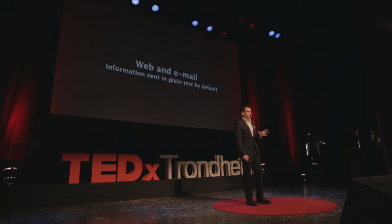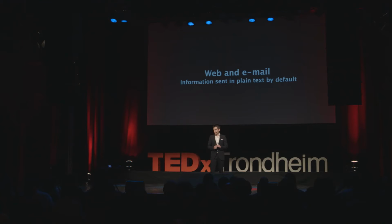Web and email are two popular services which use unencrypted protocols. This means that when you are connected to an open Wi-Fi, which is unencrypted by default, and you start surfing the web without any sort of encryption protection, then if somebody eavesdrops on your communications, he or she will be able to read their contents.